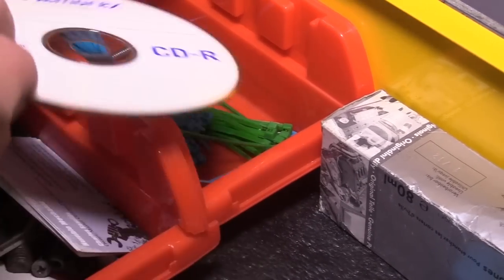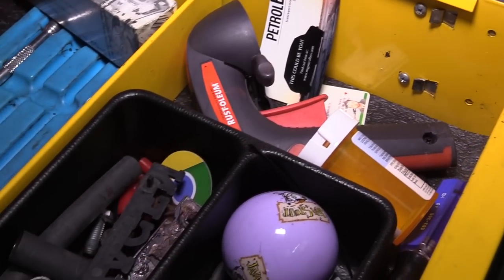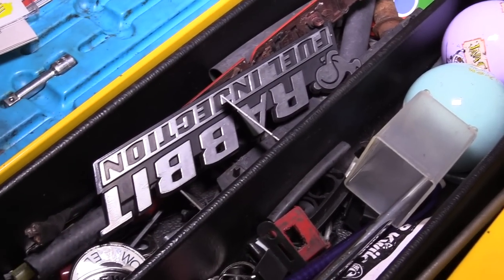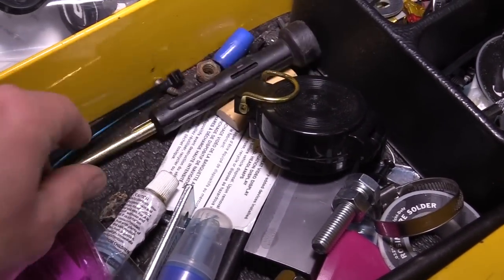A CD, more jams to listen to. Silicone sealant. What would a toolbox be without a pill bottle, I guess? Random beer taps. Emblems that you stole off someone's car. A compass. Toolkits that you took out of a car.